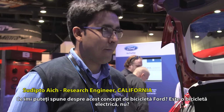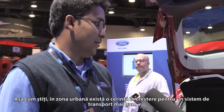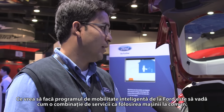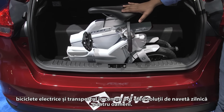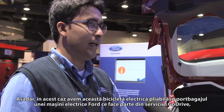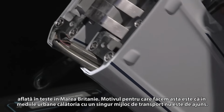What can you tell me about this Ford bike concept? It's an e-bike, right? As you know, in urban areas there's an ever-increasing demand on the transportation system overall. So through the Ford Smart Mobility program, what we're really trying to do is look at how a combination of services like car sharing, e-bikes and public transit can provide daily commuting solutions for people. In this particular case, you have this foldable e-bike on the back of a Ford electric vehicle, which is part of a GoDrive car sharing service that we are piloting in the UK.